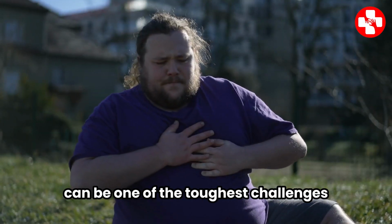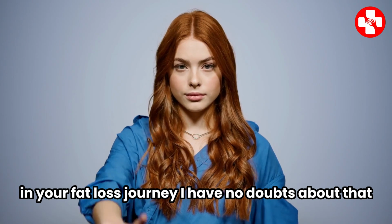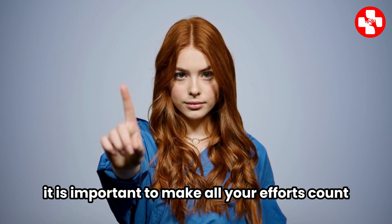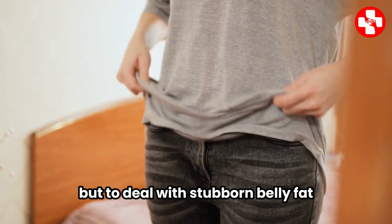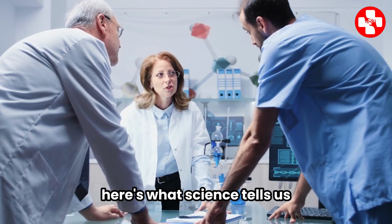Losing belly fat can be one of the toughest challenges in your fat loss journey. I have no doubts about that. I mean, it is like fighting a battle, and winning it is important to make all your efforts count. But to deal with stubborn belly fat, you need to understand why it's so hard to shed. Here's what science tells us.